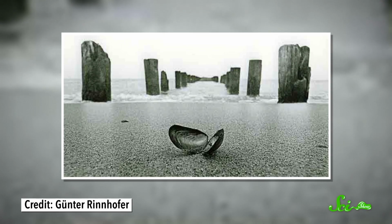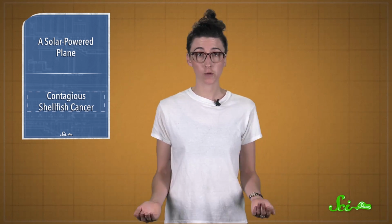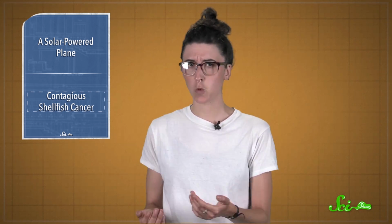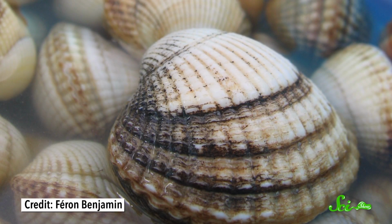Let's start with mussels. The cancerous cells were definitely from a mussel, not a bacteria, virus, or parasite infection, but they didn't match the genetics of any of the host mussels. Instead, the abnormal cells were very similar to each other, like they started in one and hopped from mussel to mussel, spreading like an infectious disease. They found the same thing in cockles, but this time there were 2 different tumor clones being passed around.